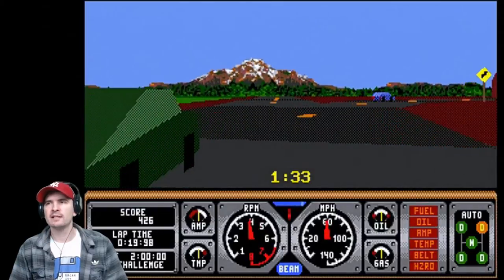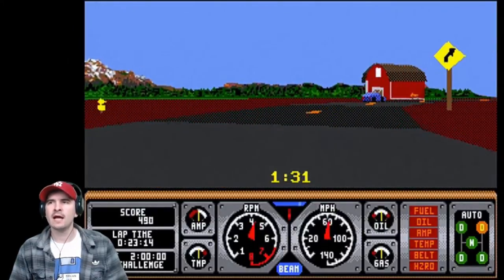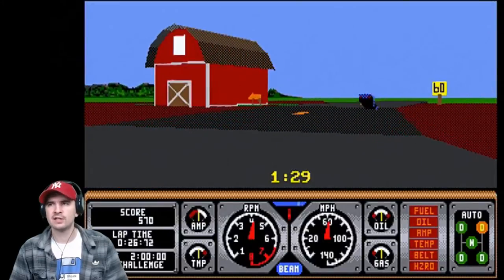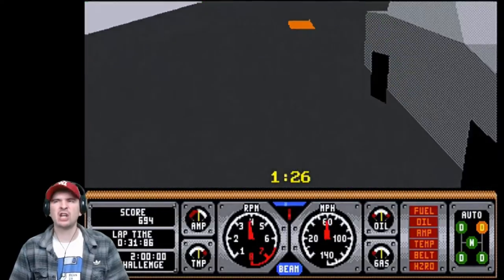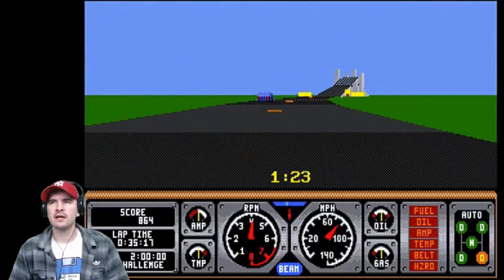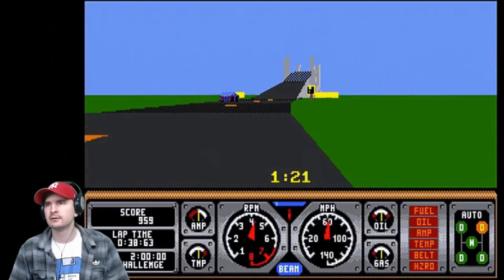Right, let's see how we can do it. 1 minute 32 remaining. We need to go at 60 miles per hour over the bridge. The sign said so. Right, okay. Watch out for the truck. Is it a car? It's a car. Watch out for the car. Right, we're going a little bit too fast. We need to slow down a little bit. And skidding is definitely going to slow me down, but it was not the plan. Right, 60.